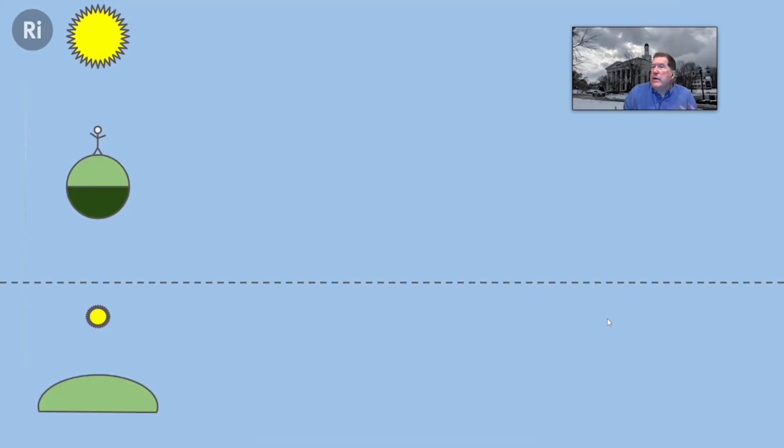Now, in modern times, we know that this happens because it's actually moving. It's that the Earth is rotating, right? So if you imagine a person standing on the surface of the Earth, at some point they see the sun at its highest point in the sky. And if you're looking toward the horizon, there it is, way up there, right?